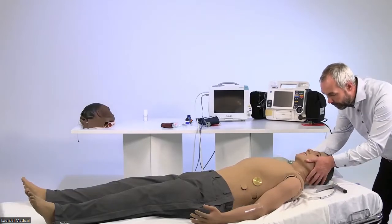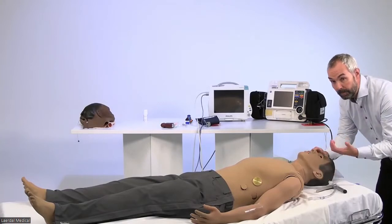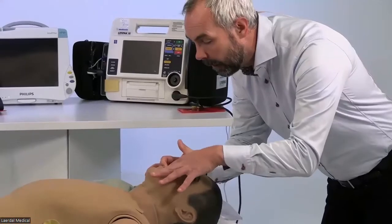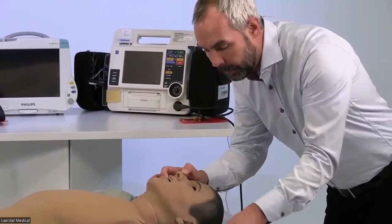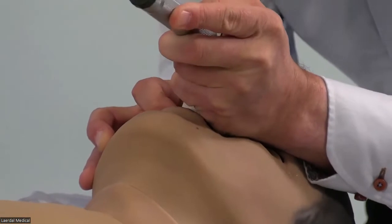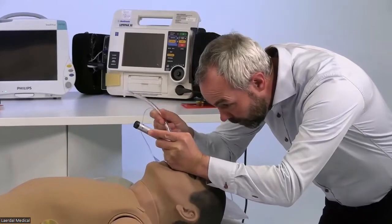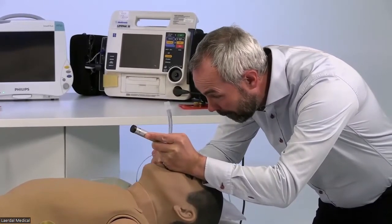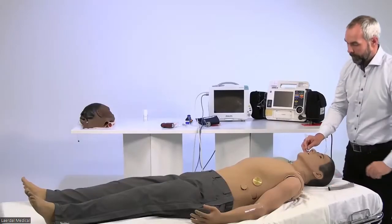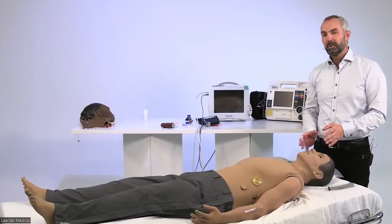So the inner airway of SimMan has the same features as before. So you can still see all the nice details, and by lifting the tongue, I can now see the vocal cords. And hopefully, yep, here we go. Good. So right now, for my convenience, I've added no issues to do this intubation.